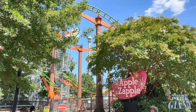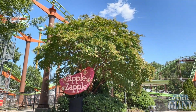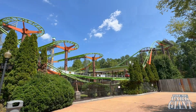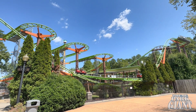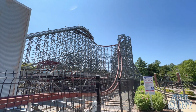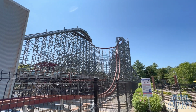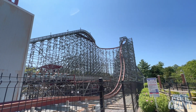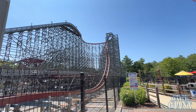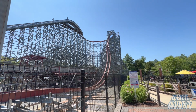Woo. The park has a wild mouse with one of the stranger names, Apple Zapple. Not a whole lot to say about this one. It's a mouse. A different angle of that drop. They only have a few, what, 2 maybe? I don't know for sure, but these inverted drops off the hill are just crazy. Just adds another level of this. For being such a small ride, do not let this thing fool you. It's the most intense ride in the park for airtime. Not even close.